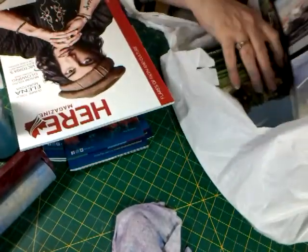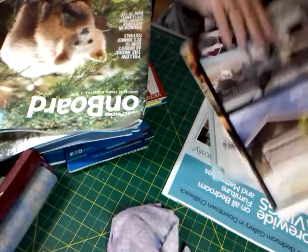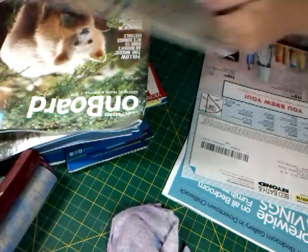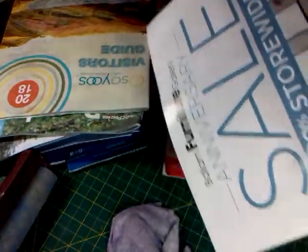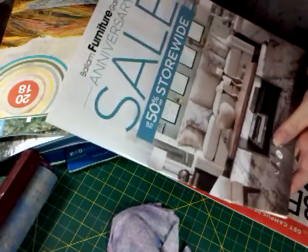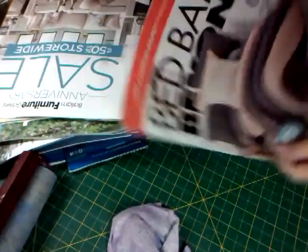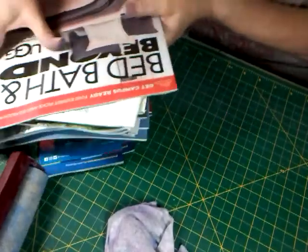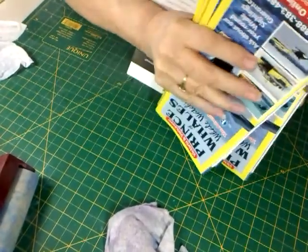Another magazine, here's one on supernatural British Columbia, Campbell River, which is up further on our island. This is the BC Ferries On Board. I only had one of those. A visitor's guide. And my stepdaughter was about to throw this away when I was at her home in Victoria. And I said, is that garbage that you're sticking that magazine in? And she went, yeah. So I went and took it out. And then this one happened to be waiting for me when I came home. Bed Bath & Beyond. So right now, that's what I have as far as magazines and whatnot.